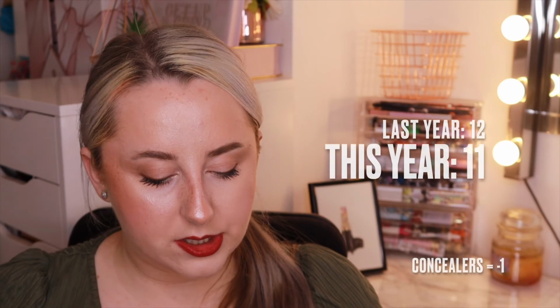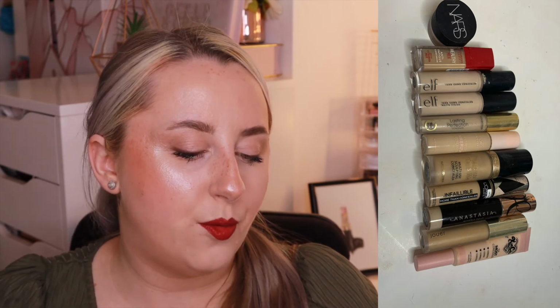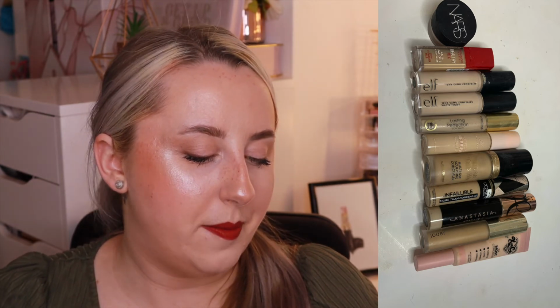And then concealers, so last year was on 12, this year we're on 11, so only down 1. But yeah, loving my L'Oreal Infallible, my ABH, HMB Cosmetics, and my Too Faced, and my e.l.f. I love all of those, to be honest. Some of them are for when I'm more tanned, like the Jouer and the Bonjour Palais Healthy Mix, and then obviously my NARS Soft Matte Cream Concealer. That is on its way out, but I'm still holding on to it as much as possible.